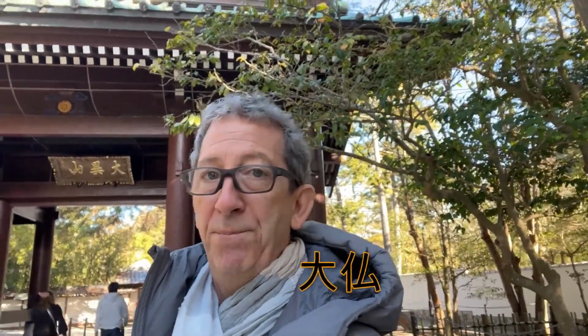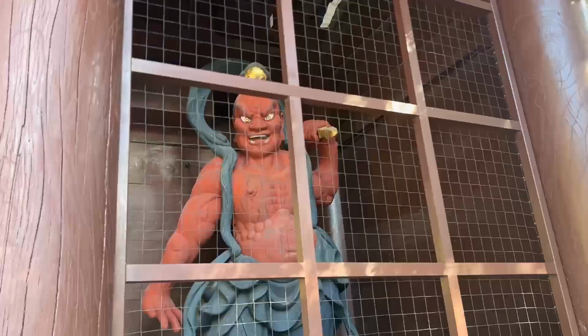Welcome to Kamakura, which served as the de facto seat of government for Japan from about 1185 until 1333. This is the Daibutsu, or Big Buddha. Let's check it out.